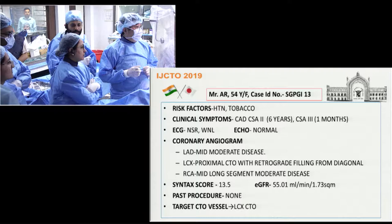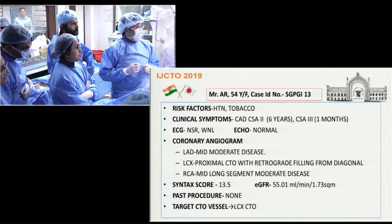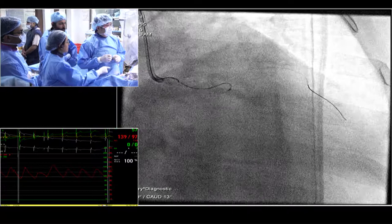Hello, everyone. She is a 54-year-old female with no risk factors, postmenopausal, presented with class 2 angina for the past 6 months. Her ECG and echo were normal, and we did her angiogram. Can we have the diagnostic angiogram of this patient? We have to loop it to see the diagnostic angiogram.